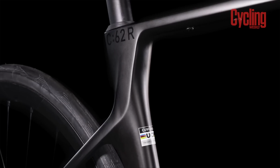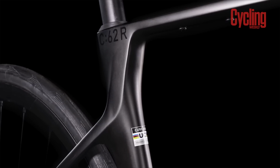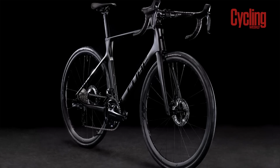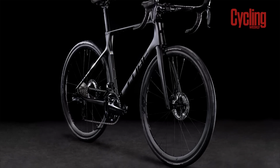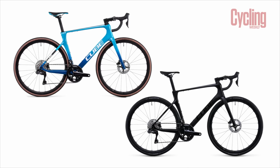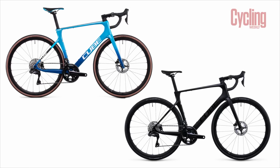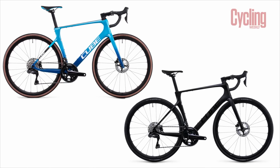That being said, the Agree platform has long been a popular line for the German brand, so they have many years of feedback to continuously develop the frame. Cube have also made this particular model available in two colourways, an eye-catching gloss blue fade and a stealthy matte black, so head turning is all but guaranteed.